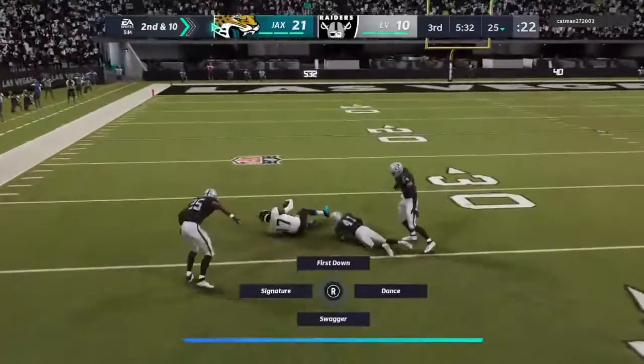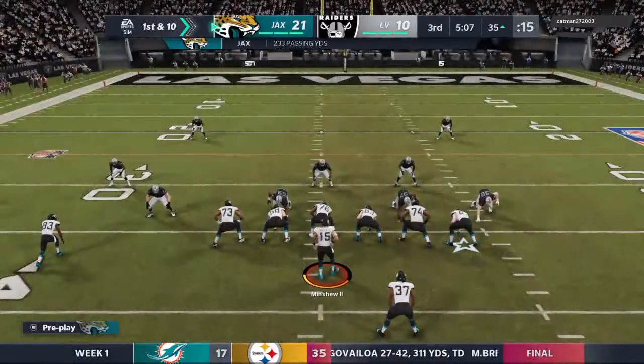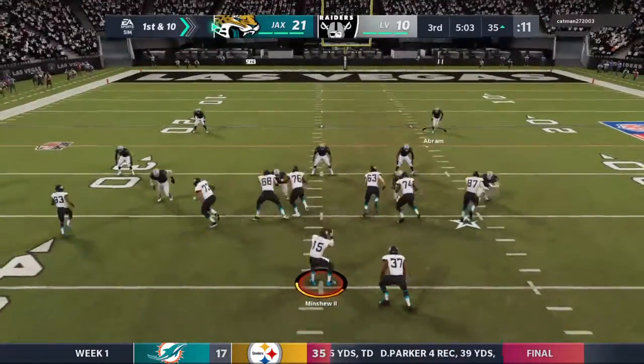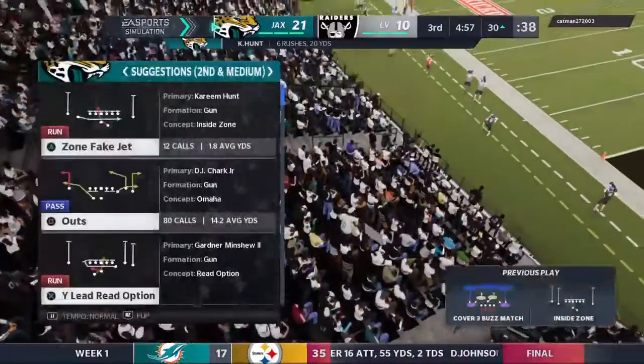And now a hook up downfield on second down. And all the way down to the 35. It's a big play for the Jaguars. And even 40 yards on first down. It's Hunt. And this will be a gain of 5 as he gets it to the 30.